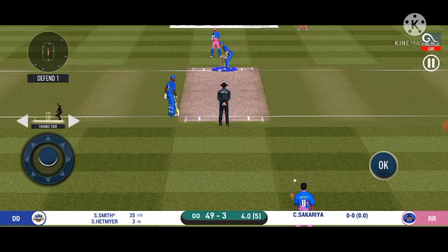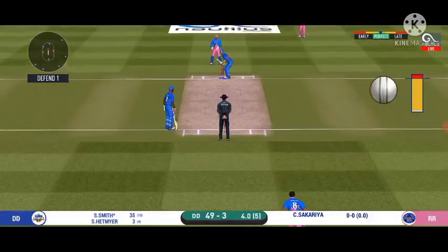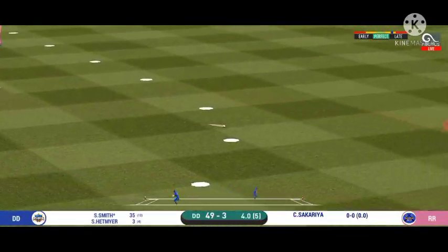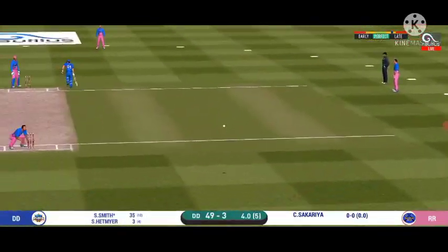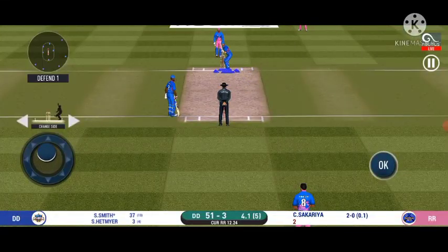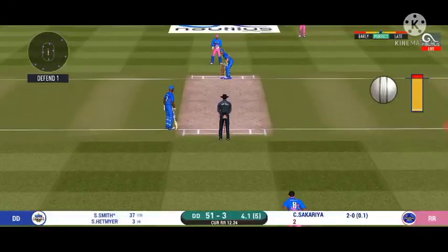They have run the first one quickly and should be looking for two. They're converting ones into twos and twos into threes here. That is excellent running. It's nicely timed. We'll only get one though. He's calling for two.